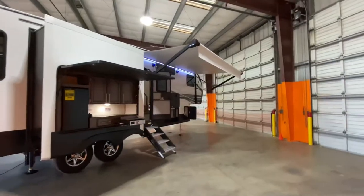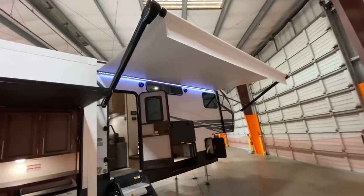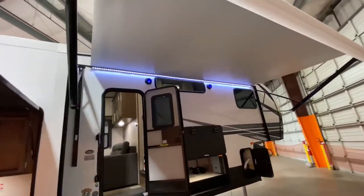Fully extended awning that extends out 8 feet with an LED strip up against the side of the coach so you can have that awning in and still utilize that light. We also have outdoor speakers that light up in blue.